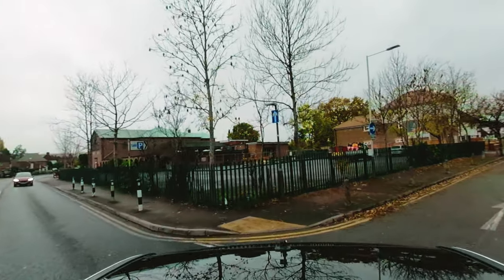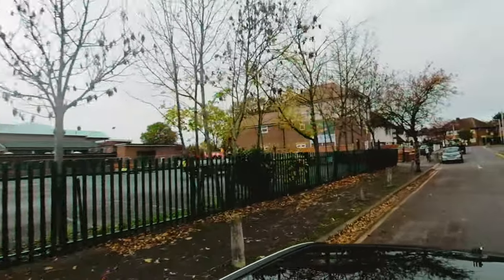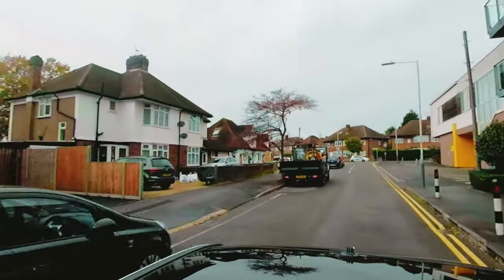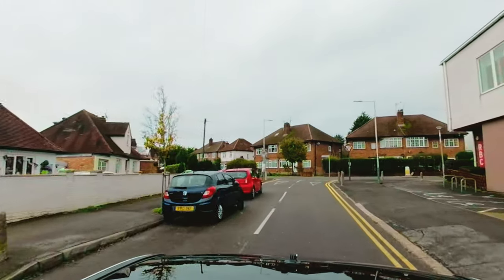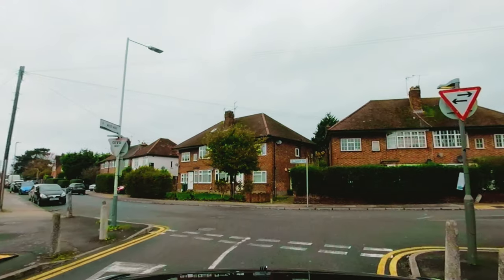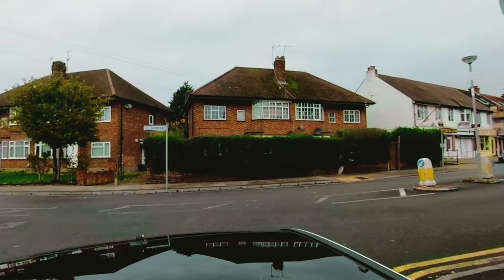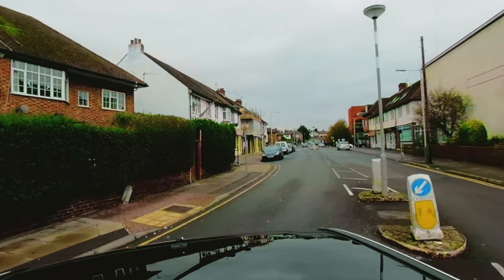And at the end of the road, I'd like you to turn right. Okay. And take the next left, please.